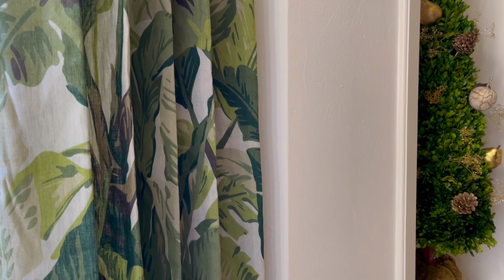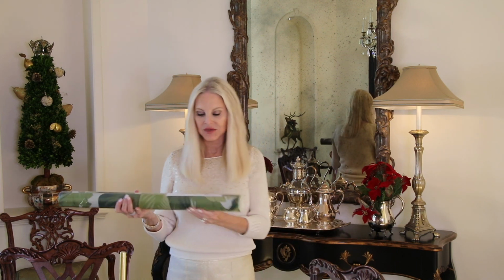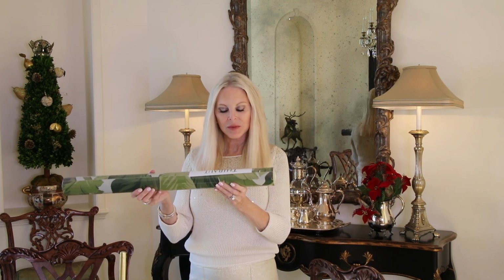This is Tabot fabric, and it has the coordinating wallpaper that is going in the powder room that's right behind you. And the name of the pattern, let's see, this is the wallpaper, and the name of the pattern is Traveler's Palm. It's a palm print, and I did not want the paper that is in the Beverly Hills Hotel because that has pink in it. And I was trying to find fabric and coordinating wallpaper.